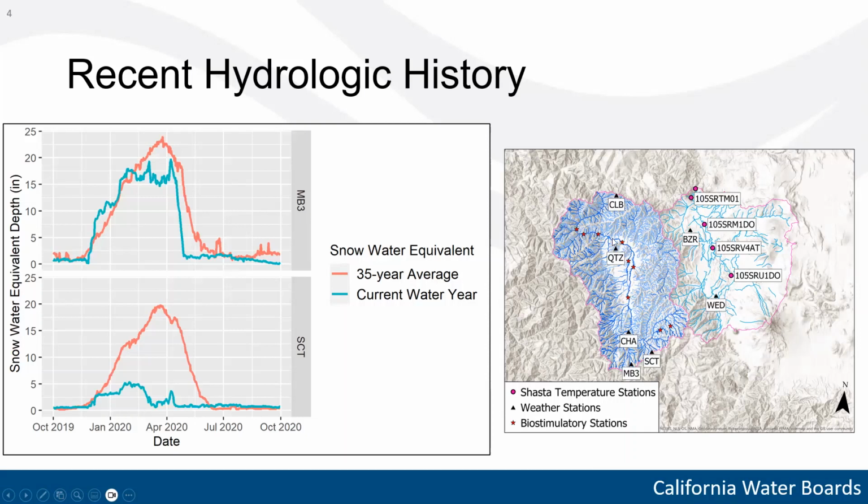These stars are all the biostimulatory condition stations that I have set up and have at some point pulled data from. So they have dissolved oxygen, temperature, nutrients collected on a bi-weekly basis. And every 5 years, I try and get out there and do a CRAM survey. And then these fuchsia dots here are water quality stations that I'm pulling some analysis from for this presentation in the Shasta that collect temperature and dissolved oxygen.